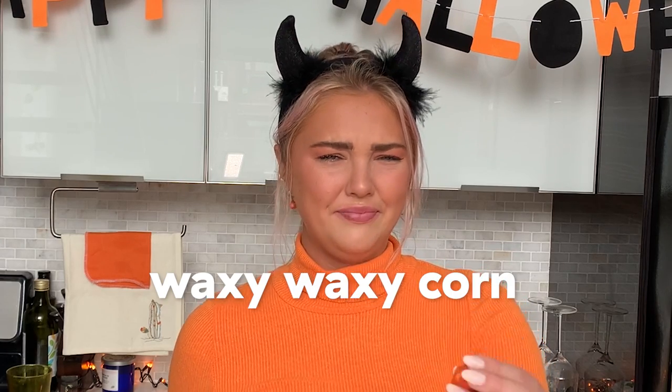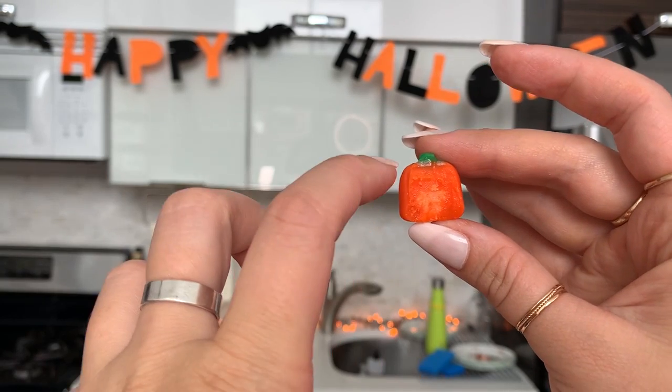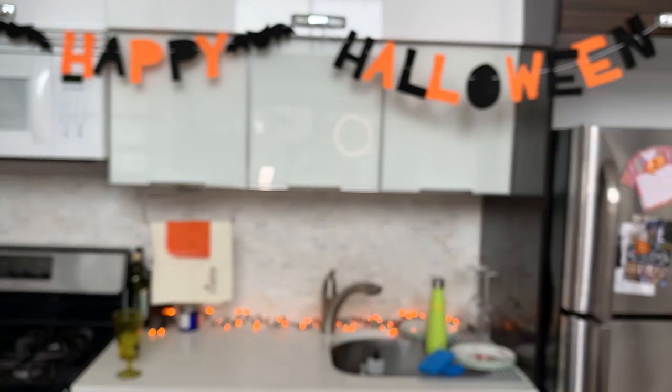That is so gross. My body doesn't want me to swallow it. It's like regurgitating it. It's like super waxy. Waxy, waxy corn sugar. So it's just wax all the way down. So when you're biting it, it's almost like biting in slow motion.